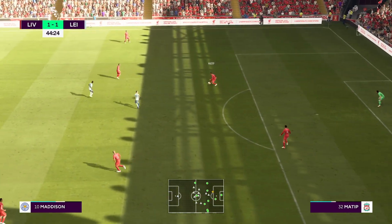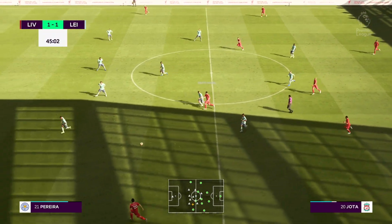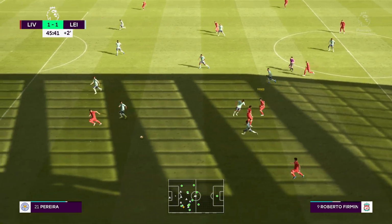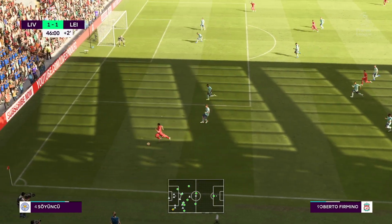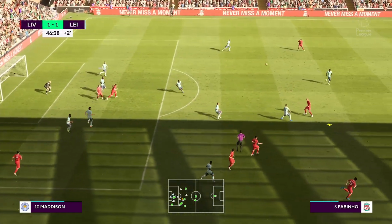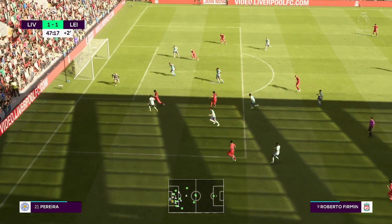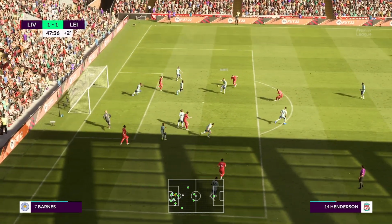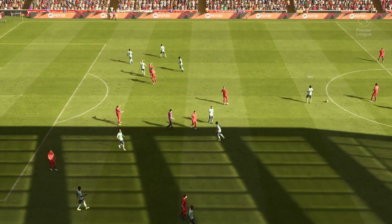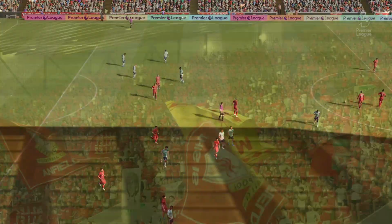Matip. Fabinho now. The referee has decided that two additional minutes are in order. Now he must favour the cross. Well, they couldn't do anything positive with the cross. Jota. Oh, terrific pass. Oh, so near, off the post. No more time left. First half is over here at Anfield.